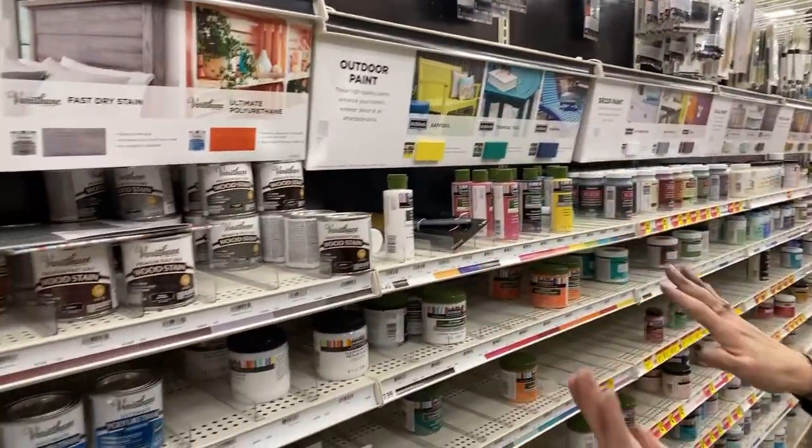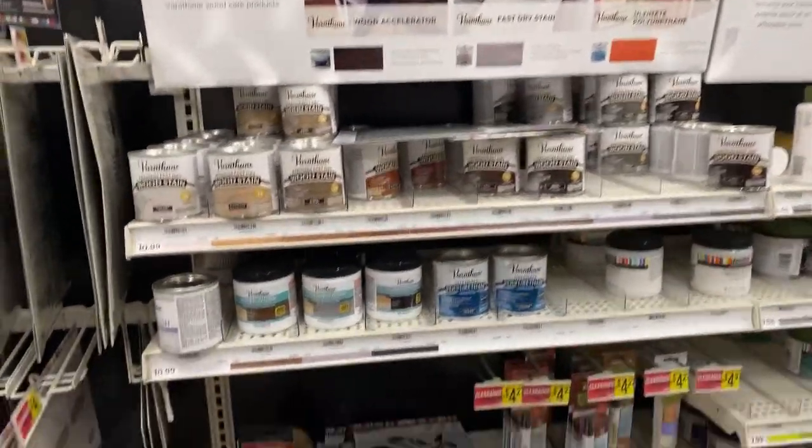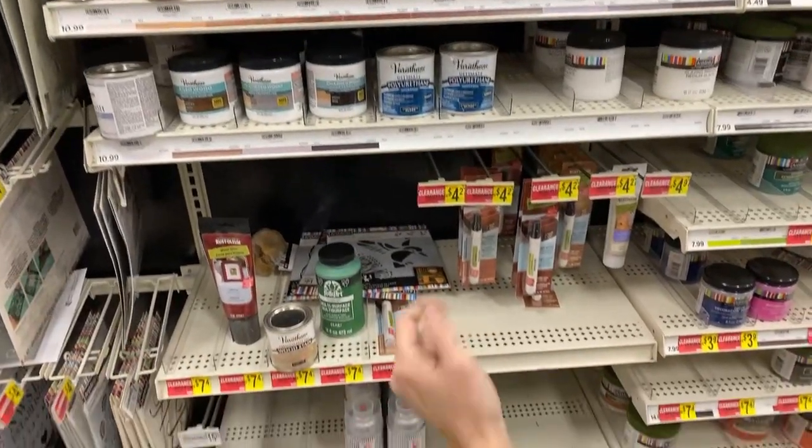All right, here we go. Here is the furniture. This is all new here at the Michaels. I haven't been in a real store in so long. It's kind of insane, embarrassing too, but.